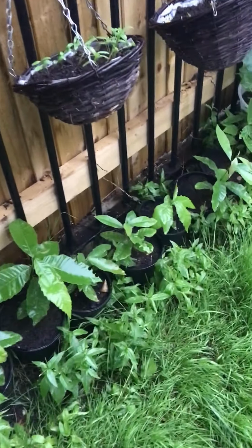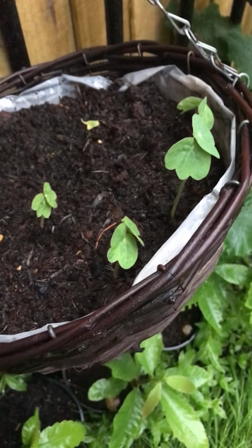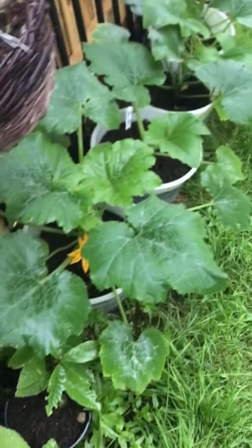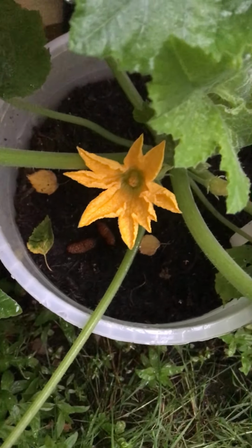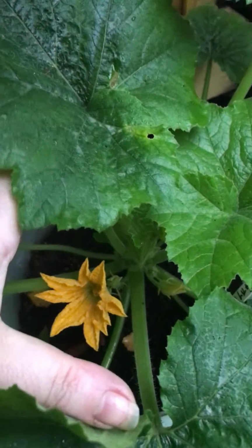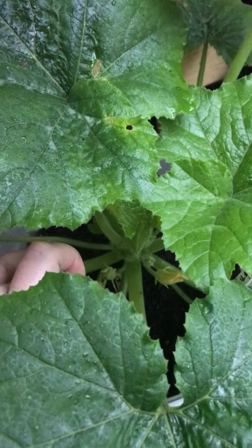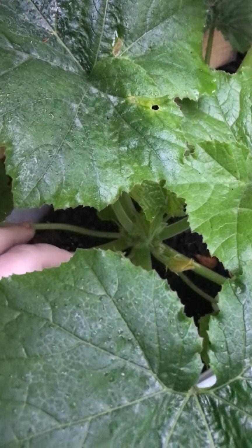Let's keep going down here. Oh, well, these guys are just loving it, aren't they? Have a look at that. I mean, we had a look at these guys yesterday, and look at that. That's like a day's worth of growth. Look, it's the patty pans. Oh my god, the patty pans! Is that a daddy one or a mummy one? I think that's a daddy one. Okay.